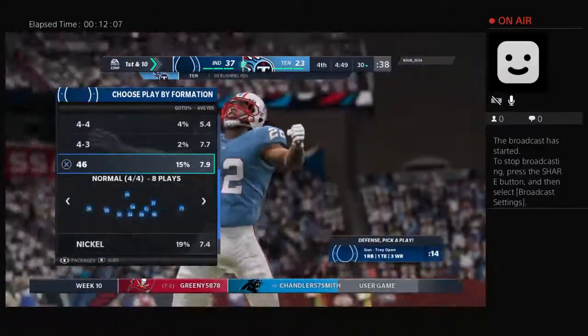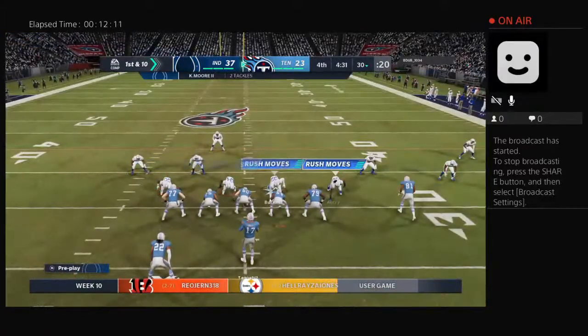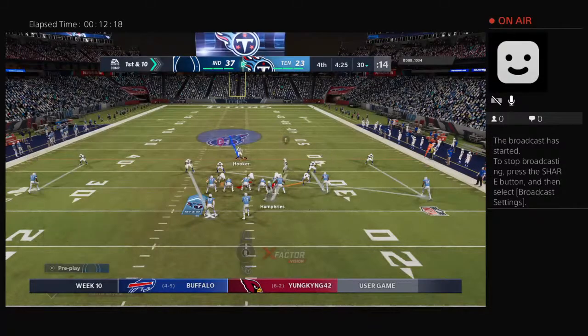Most of their damage has been done through the air. I mean, they've rung the bell 3 times with passing touchdowns. But guess what? Ground game has not been neglected. Nice little burst right there. So 1st and 10 now from the 30.